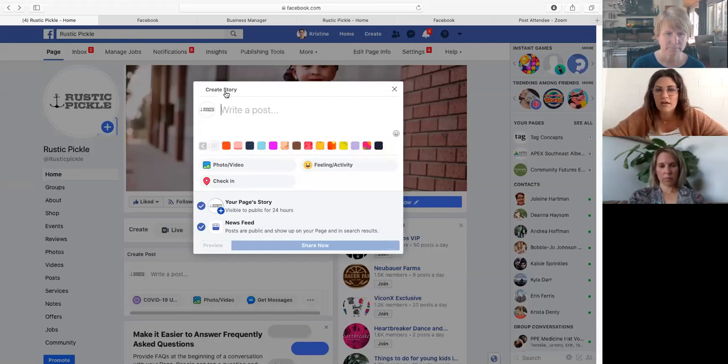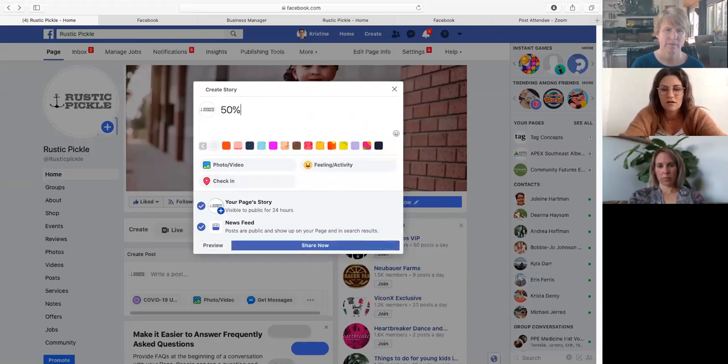Or create a story. There's a create a story button here. So this is where you can actually write a post or add a photo or check in somewhere or create a feeling or an activity, and you can put it in here. So for instance, if I was to run a sale, I would put 50% off, use code yay.